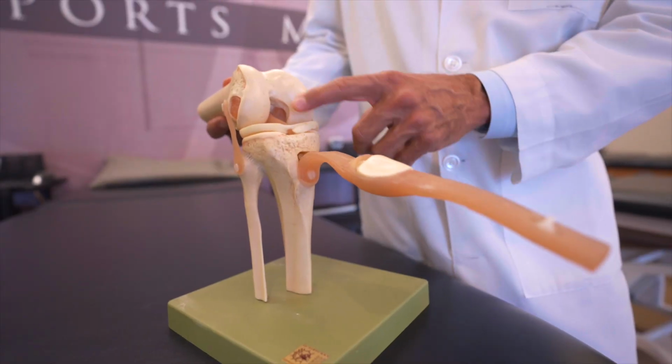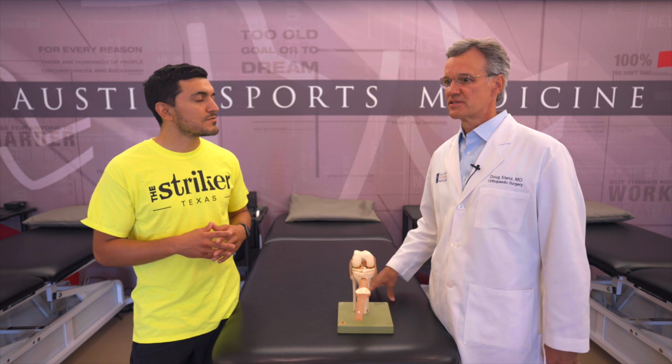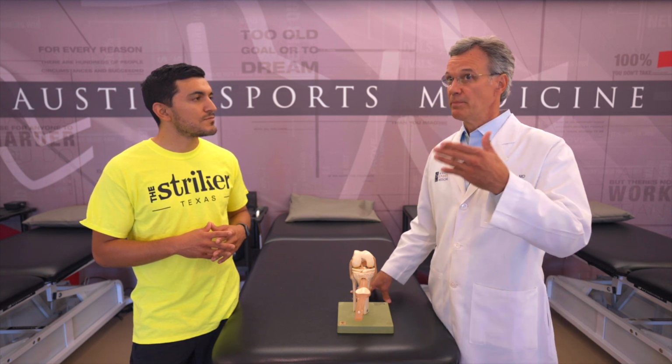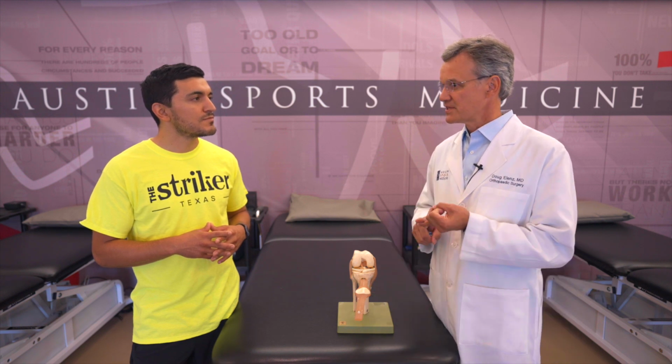If they've diagnosed that you do have an ACL tear, what is the next step? If you tear your ACL, you generally have two options in regards to treatment. You can treat this surgically with what we call a reconstruction, where we rebuild the ACL, or you can treat it non-operatively with bracing and therapy.